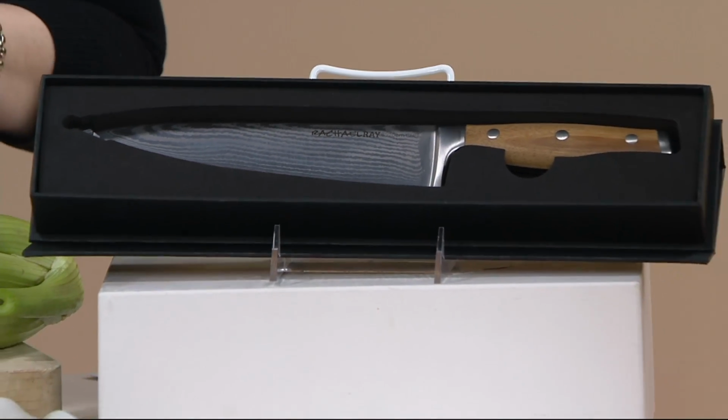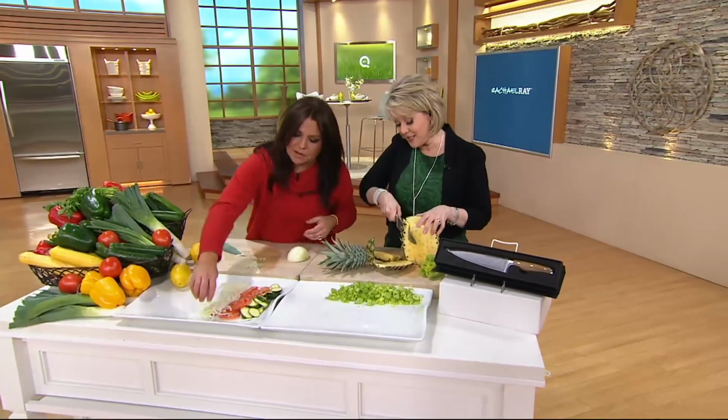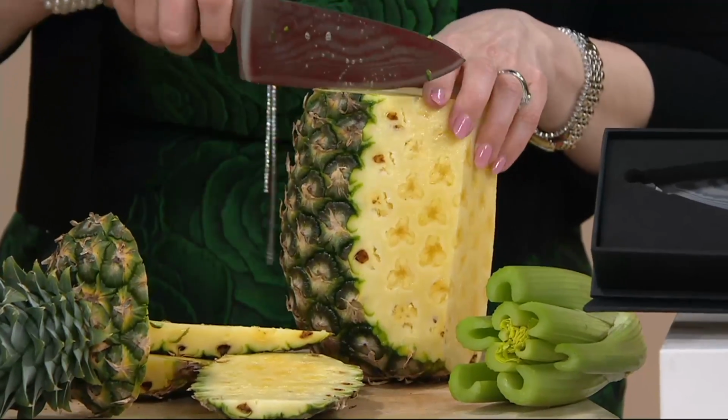Remember, I'm superstitious, and it is my name on the box. Tape a penny to it. What does that do? It keeps the person. If you give a person a knife and you don't put a penny on it, you mean them harm.